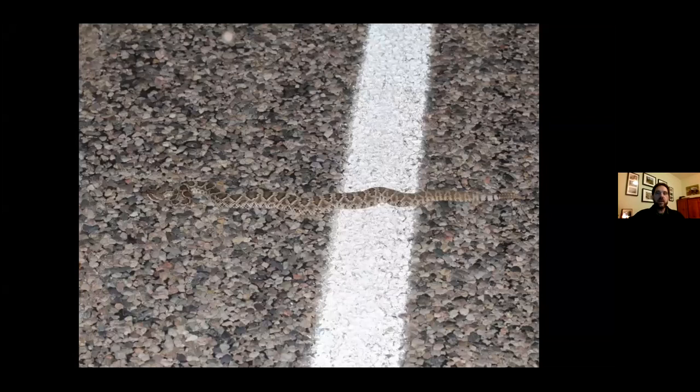So I mentioned road cruising. Brian, the local rattlesnake expert that we got in touch with, also offered to take us out road cruising. He had a road that he knew would be pretty good for rattlesnakes. And so we went out with him and we found a number of rattlesnakes, which was very exciting.